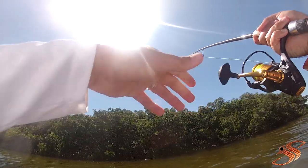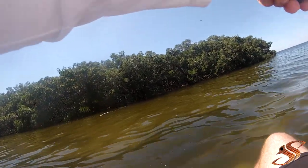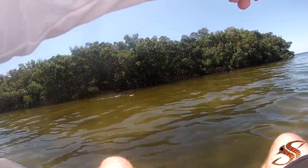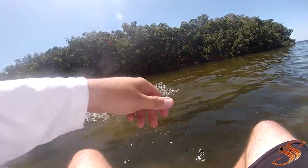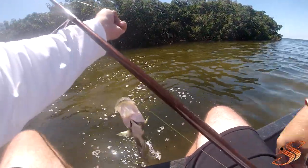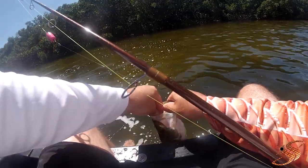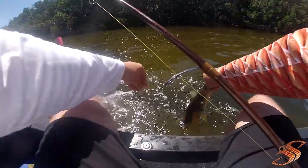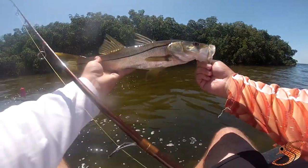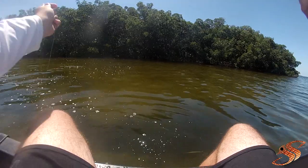Oh, that's a redfish. Oh, it might be a snook. Looks like it's a snook. It's a snook, guys. All right, it's all right though. We like snooks, too. Snookaroos. Say pretty. Say cheese for the camera. There he goes.